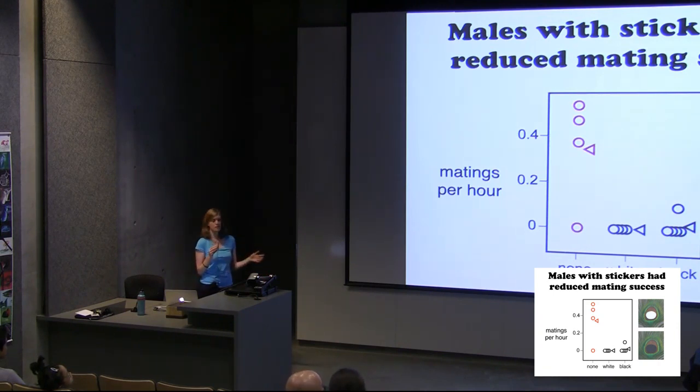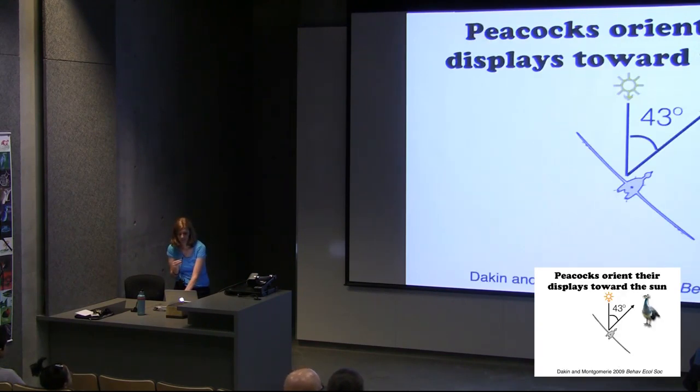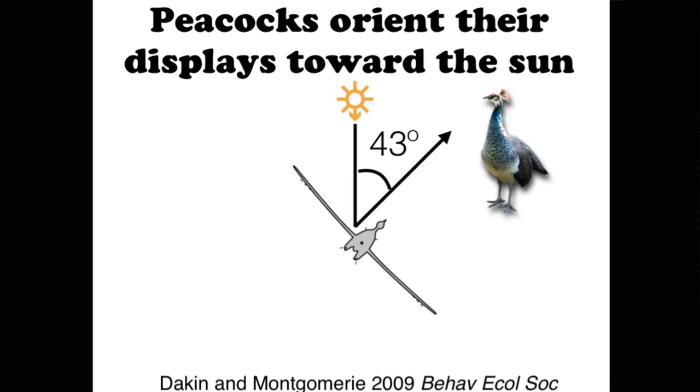Now, being iridescent isn't just about what colors you have in your feathers, because as you saw before, the light affects how those colors look. So my second point for how to be successful is to put yourself in the best possible light. Another thing that we found was that the males don't display at just any random orientation. On average, they orient their displays at about 43 degrees to the sun. And that cartoon there is just supposed to be as though you were looking at a peacock displaying from above. And he's got a 43-degree orientation between the angle of the sun and where his head is pointing.